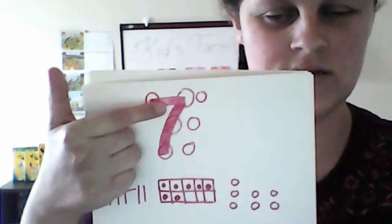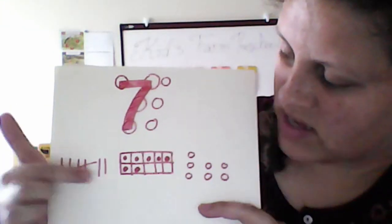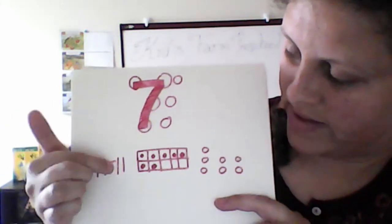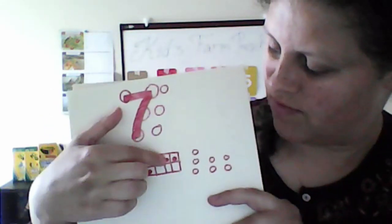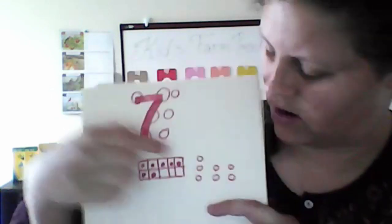Almost done. Here we have number 7. 1, 2, 3, 4, 5, 6, and 7. Over here we have the 5 tally marks and 2 over here. So 1, 2, 3, 4, 5, 6, 7. Let's count the 7 dots on the 10 frame. 1, 2, 3, 4, 5, 6, and 7. And now we have 7 circles over here. 1, 2, 3, 4, 5, 6, and 7.